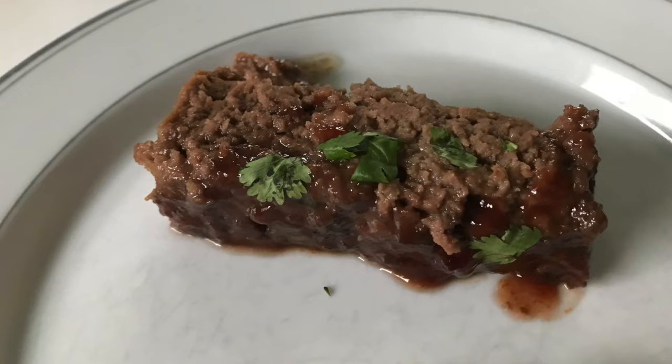So I baked the loaf, drained the fat periodically, and then glazed it with this grape jelly and ketchup. And I have a picture here. It was good.